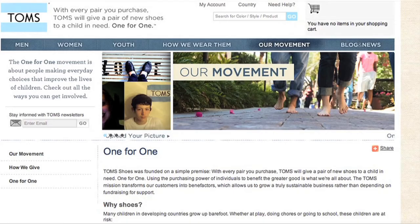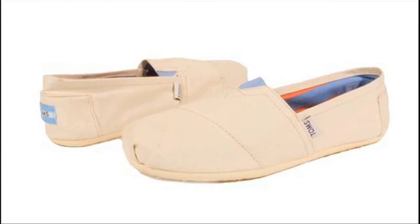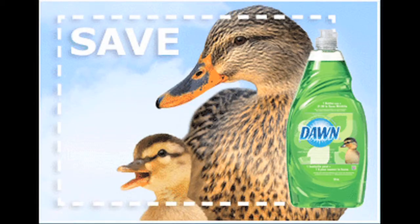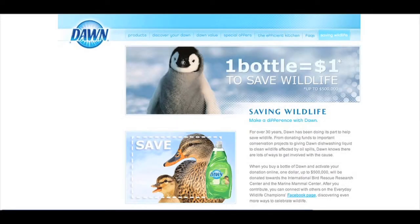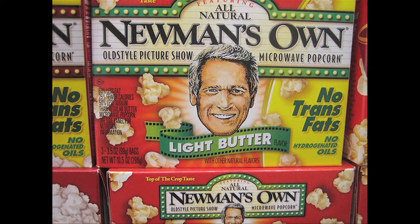When it comes to footwear, Tom's Shoes promises to give a pair of shoes to a child with every pair you purchase. It's called One for One, and so far Tom's has given shoes to over 600,000 children. Also, Dawn Dish Detergent donates $1 towards wildlife rescue when you enter the code on their package into their website. And Newman's Own donates all of their profits to charity.